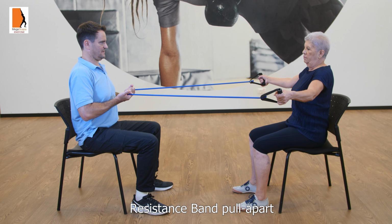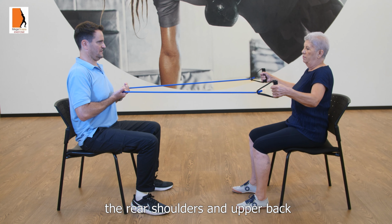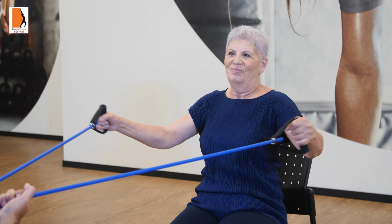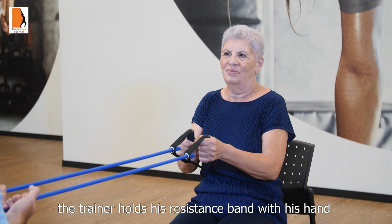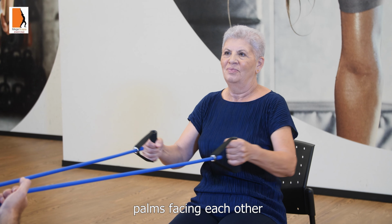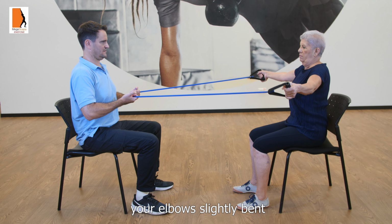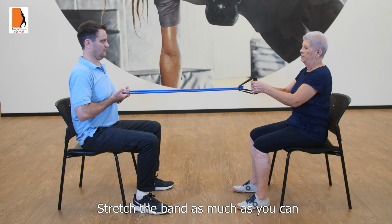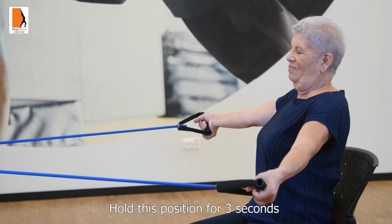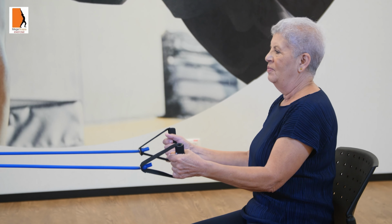Number 5. Resistance band pull apart. This exercise is ideal for strengthening the rear shoulders and upper back, helping to prevent rounded shoulders and kyphotic posture for Parkinson's patients. Based on the previous exercise, the trainer holds his resistance band with his hands, while the trainee holds the handles, palms facing each other. Extend your arms straight out. Lengthen your spine and keep your elbows slightly bent. Stretch the band as much as you can, draw your shoulder blades together. Hold this position for 3 seconds. Return slowly to the starting position. Repeat 10 times.